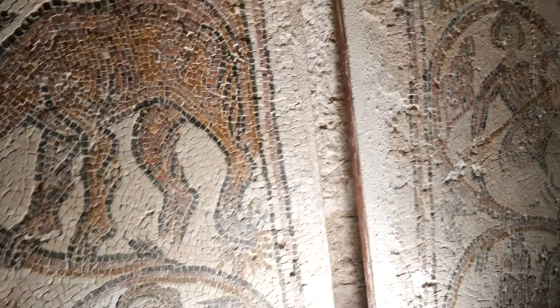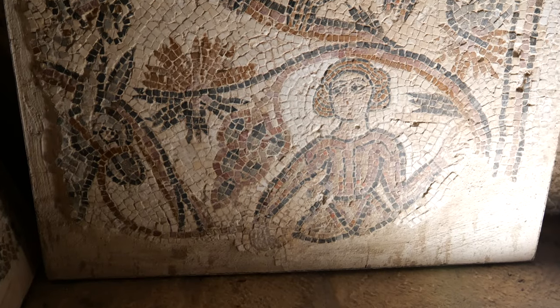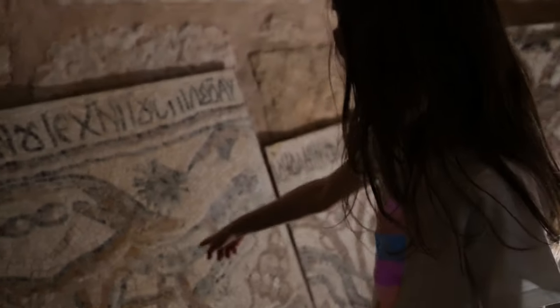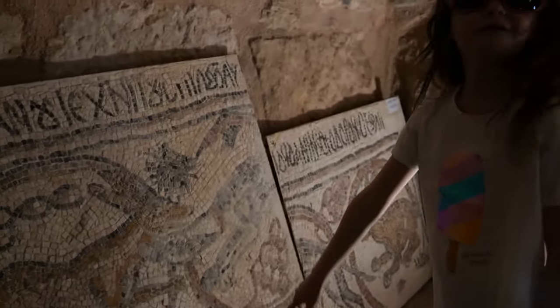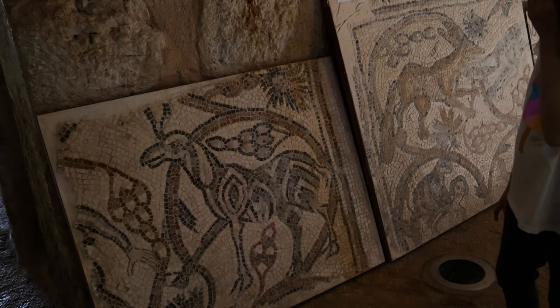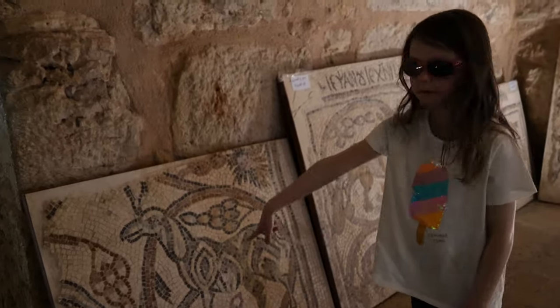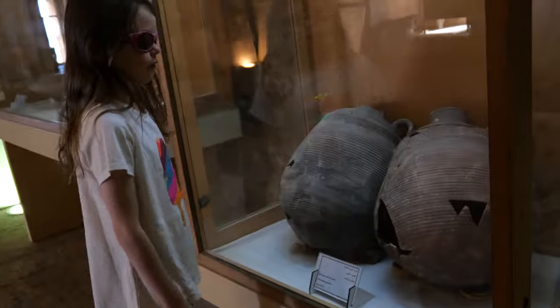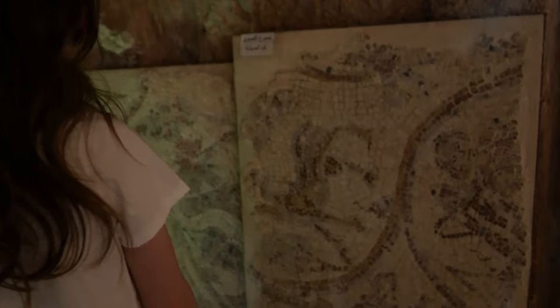Some type of big weapons on a stick above that person. Like a goat or a horse in vines. Yeah. And a camel. What's that one? Something like a camel, it looks like. Yeah. Like a llama in a tree with a human hand. Egg looking pots that are cracked. Or paintings, or whatever these are. Mosaics. Yes.